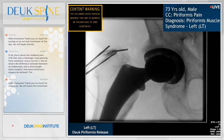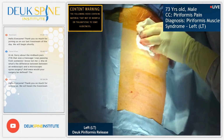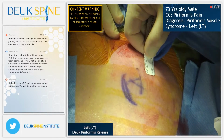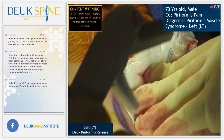Welcome back. You can see that when the piriformis muscle gets torn, it can actually cause pain in the lower back plus pain down the leg. Now, if we look here, you can see the incision is only 4 millimeters. It's a tiny, tiny incision, and it's a basically bloodless surgery. You lose just a few drops of blood, and that's it.